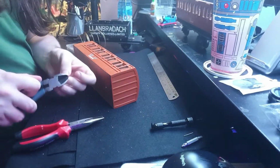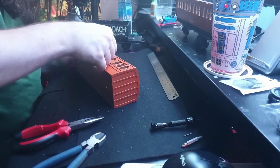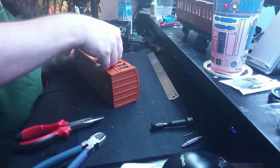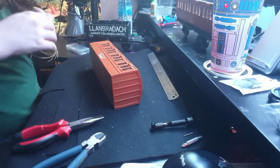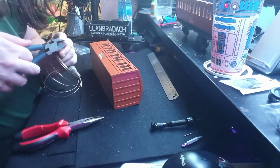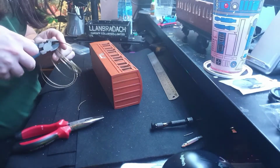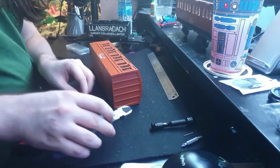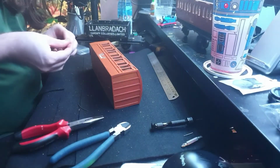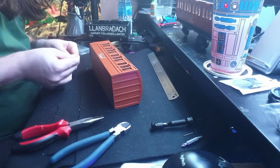So we're going to trim that. Excellent. Just going to trim 2 bits here. That should be enough. Straighten it out. Thanks again for showing them off, no problem.